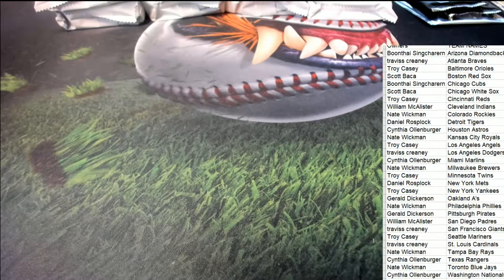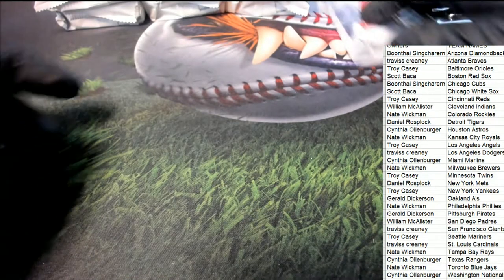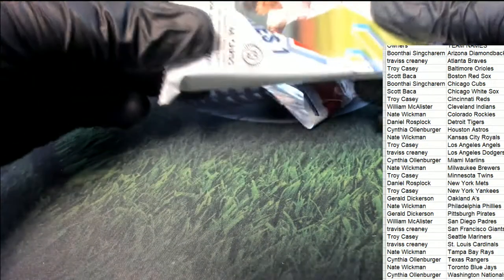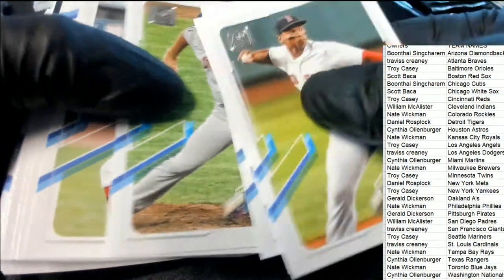Three hits coming up in the box break. Good luck. Three hits. And a whole bunch of good rookie cards gonna be popping out of here.